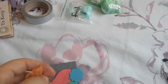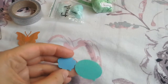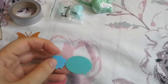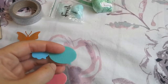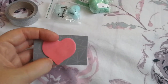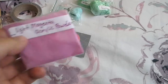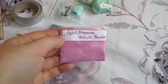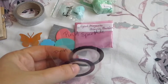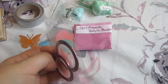She also sent me these. There's a little butterfly. And these, I didn't realise, but when I looked close at them, they're actually like little notelets, which are cool. And again, there's another one. This is the heart one. So very cute. She also sent me this light magenta acrylic powder. These two striping tapes. So you've got like a pink metallic and a pink holographic. I don't know if you can see those.